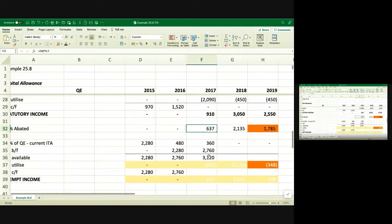How much are you going to utilize? ITA available is 3120, but how much you're going to utilize depends on your income only. All right, out of 3120, you're going to utilize 637 only. So what happened to the balance? The balance of the ITA will be carried forward to the following year, and then you have the following year balance brought forward of 483.